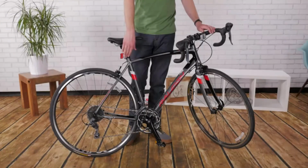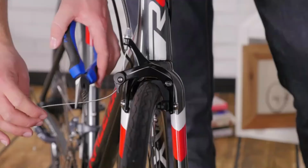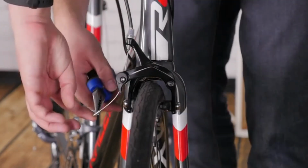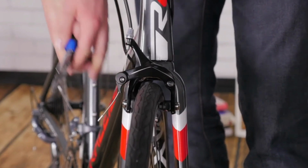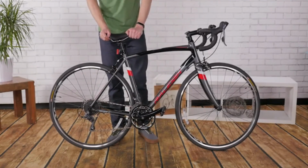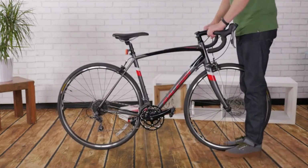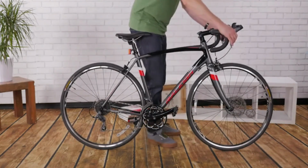Put the red reflector on the seat post and the white one on your handlebars. Safety first. Cut any extra cable down with your cutters and pinch a cable end on with your pliers to keep the cable from fraying. Finally, pump up your tires following the guidelines on the sidewall of the tire. Before you head out on a ride, double check the tightness of your seat post and handlebars. And test the brakes to make sure they'll stop you when you need them.